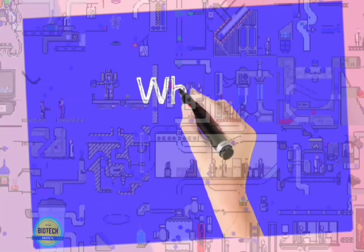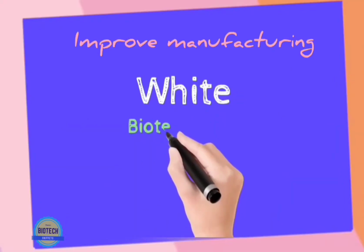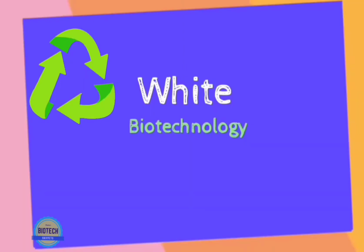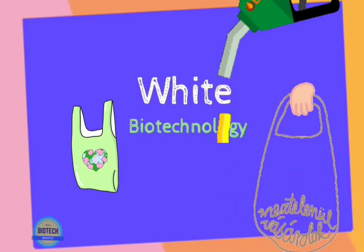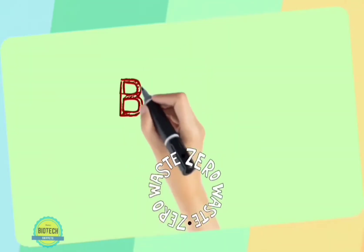White biotechnology relates to industrial biotechnology, wherein the focus is to improve manufacturing process by designing low resource consuming processes and products, thus making the industries more efficient and sustainable. Development of bioplastics and sustainable energy sources like biofuels from lignocellulosic biomass is an example of white biotechnology.